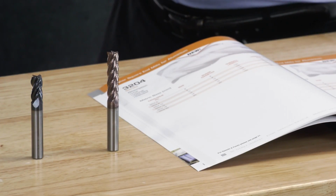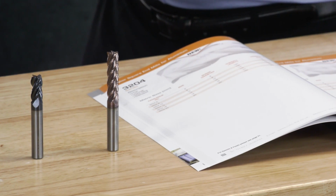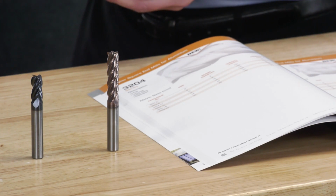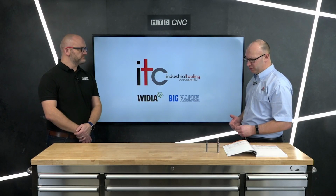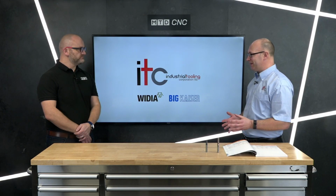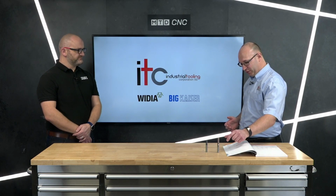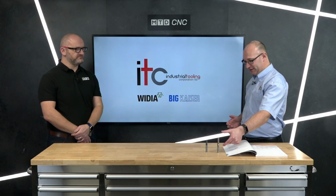So what we're looking at there application wise is trochoidal, which is very popular still. It seems to be more and more popular, and as the CAD/CAM software is getting more and more user friendly, more people are turning to trochoidal. The problem with trochoidal is a simple problem that is actually the worst problem. It's the swarf control.